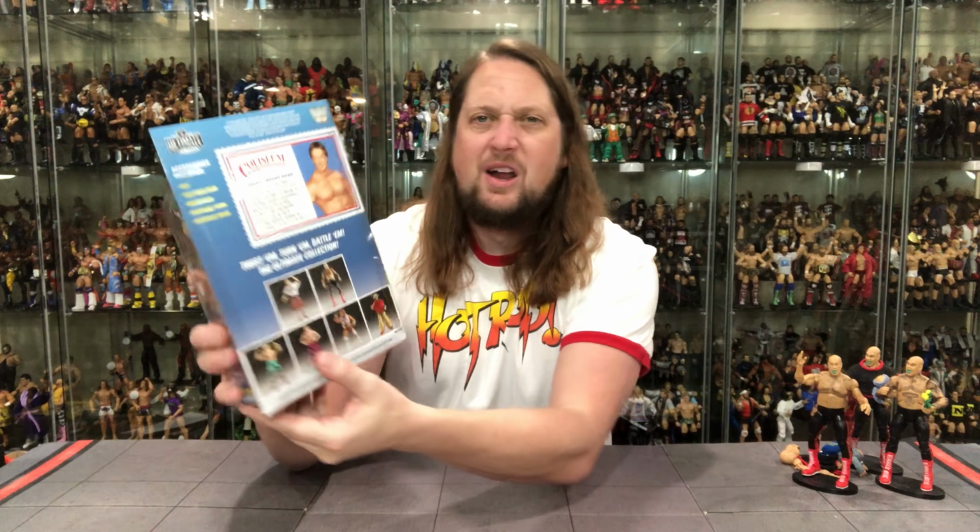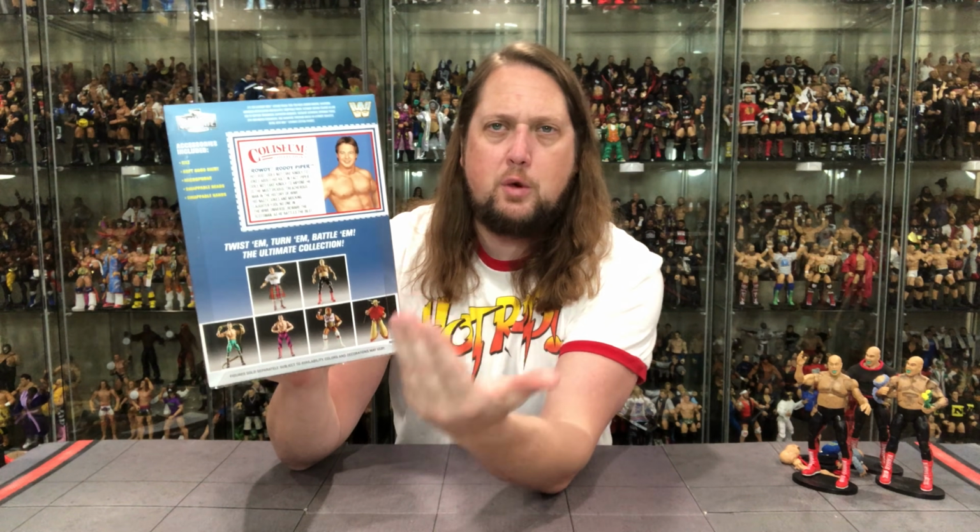But there he is, old Hot Rod, looking only like he could look in the LJN Coliseum collection packaging. WWE logo right there. Beautiful glamour shot. Same kind of stand we saw with George Steele. There he is in all of his Hot Rod glory as well. On the back, we got the cross-sell down below. We got the blurb. Very LJN-inspired blurb, of course, backing.